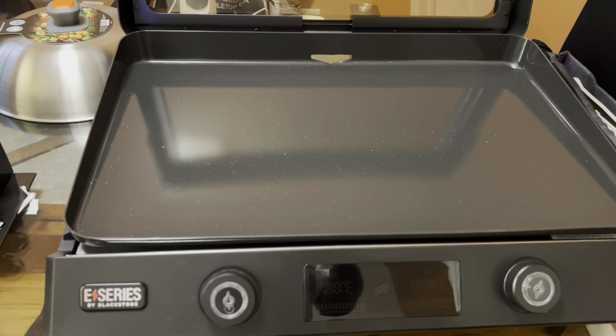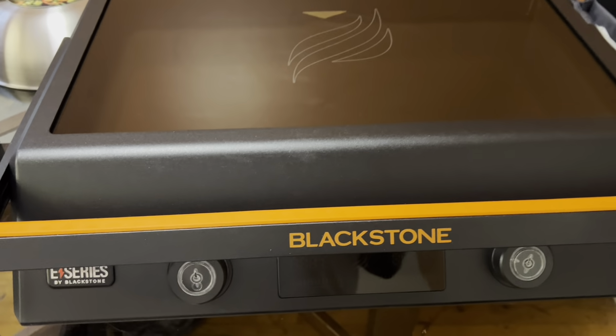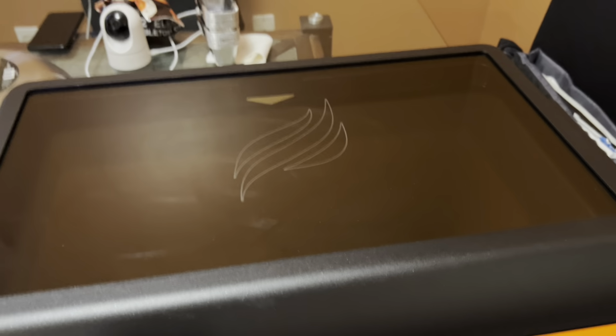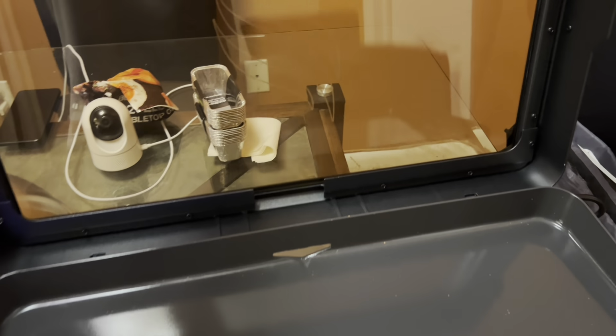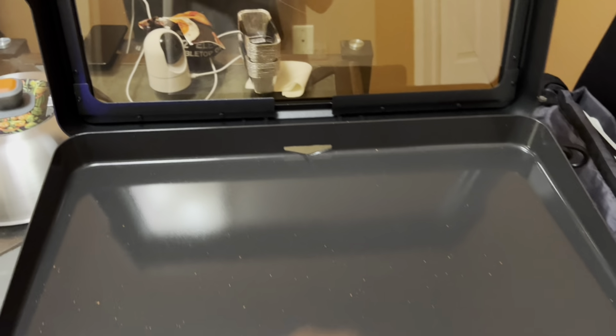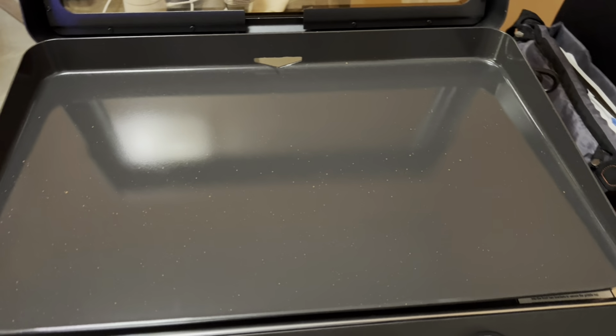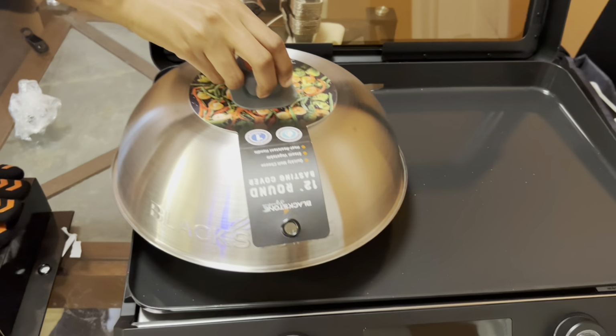But let me just show you this real quick. The hood comes down. That's a nice look. Hood goes up. Locks into the things back there. This griddle slides right into the things here.